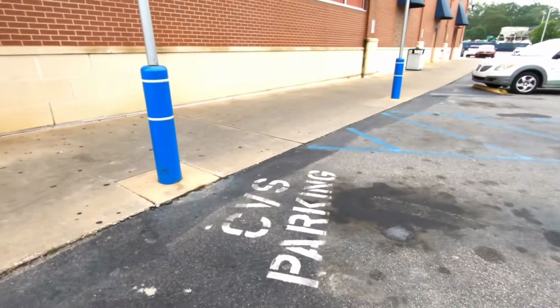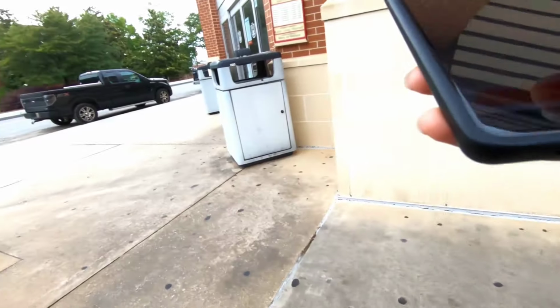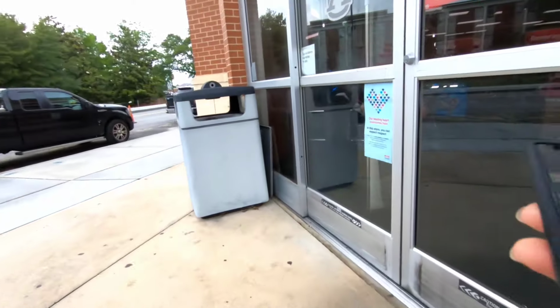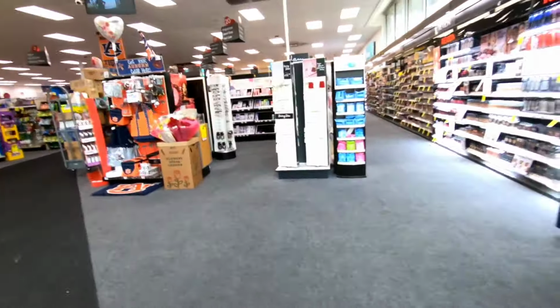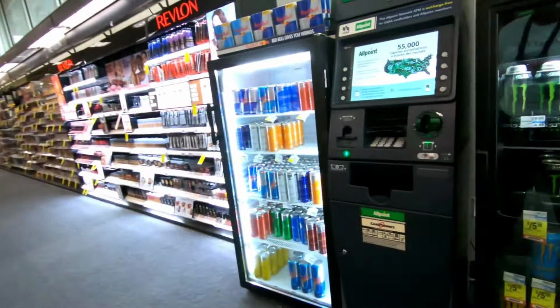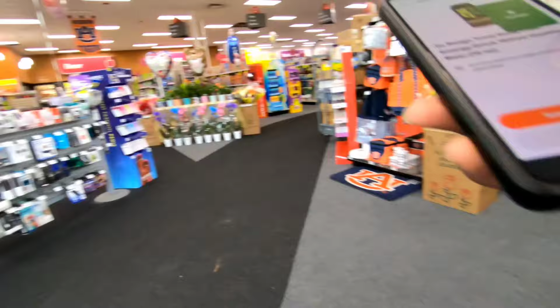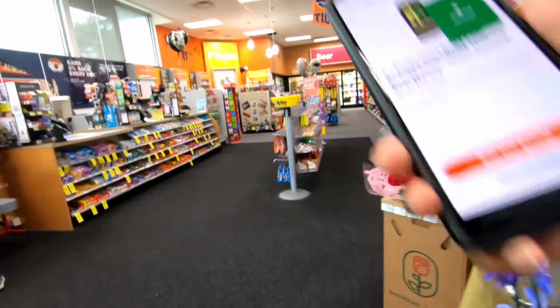All right, you guys, we're back at CVS Pharmacy. Let's go in here, get two energy drinks. That's all they want. White gummy bear. Hopefully. Hey, they got them over here. Nope, they're in the cooler. We're gonna check out this cooler.